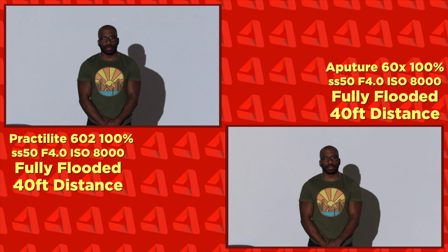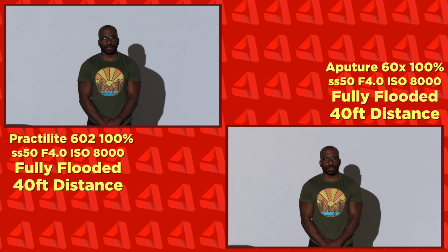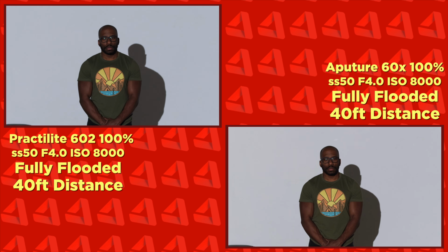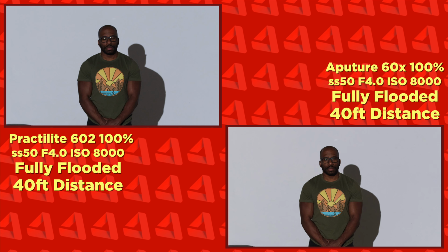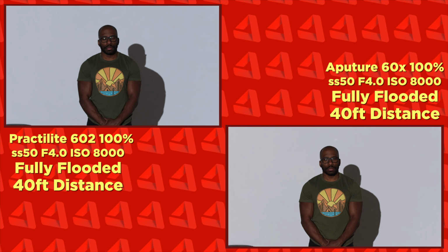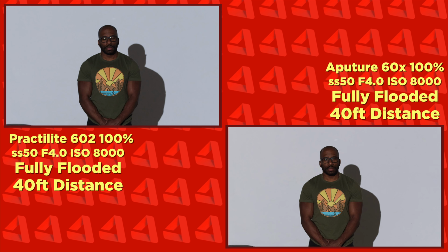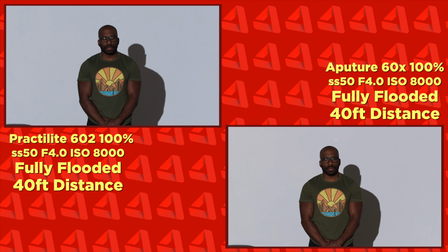In order to get a properly exposed image with the Practilite 602 at this distance and at this brightness level, you would have to set your ISO to 8000. 8000 ISO is just unusable noise, and it's not something I would ever recommend people doing. I think 2500 is perfectly within the realm of a very useful brightness, and you could easily avoid ever having to go that high with the Aputure by simply spotting the light a little more and getting a little more brightness out of it.